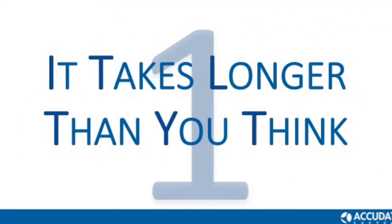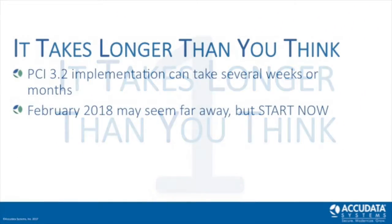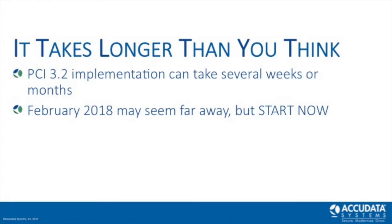The first thing you should worry about as a merchant or service provider is that it's going to take longer than you think to comply with the new requirements. There have been new requirements introduced in version 3.2, and if you're a service provider, they especially affect you. So don't wait until the fourth quarter of 2017 to begin understanding what those compliance requirements mean for you. Start now by addressing the new requirements.